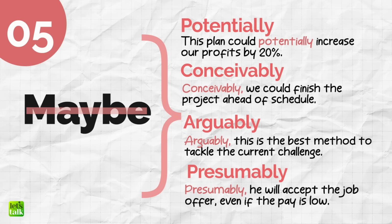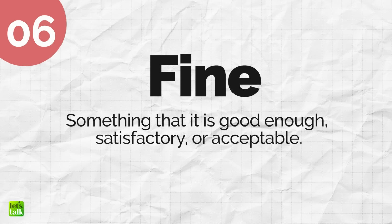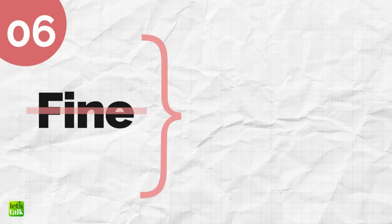Up next is fine. Now, the word fine has several meanings in English, but when describing something, it generally means that it is good enough, satisfactory, or acceptable. Here are better words to replace fine. Adequate. Her performance was adequate, though not outstanding. Passable. The script for the play was only passable, needing further refinement.